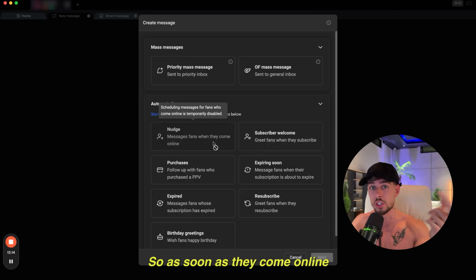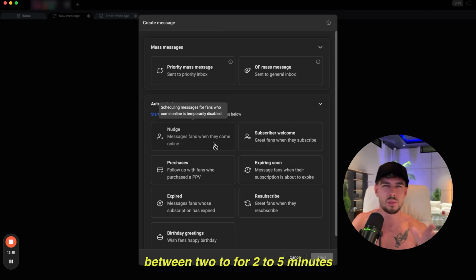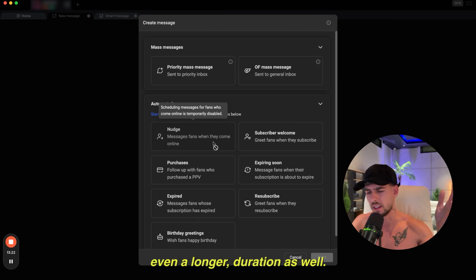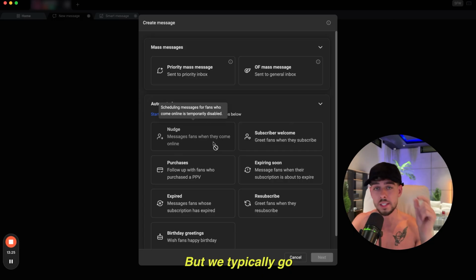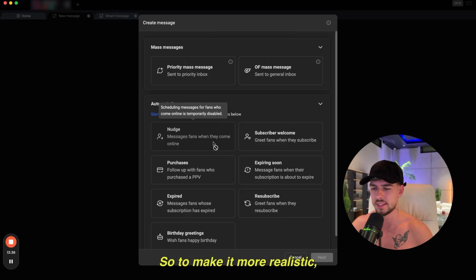Is it instant, so as soon as they come online you send the message? Or do you want to wait around between 2 to 5 minutes and then randomly send the message? Or there's, I think, even a longer duration as well. But we typically go with the middle one because it makes it seem a bit more realistic. Because if he just comes online and instantly gets a message, I mean, look, obviously physically there is a chance that could happen, but it's very unlikely, right? So to make it more realistic, we just put it on a random time.